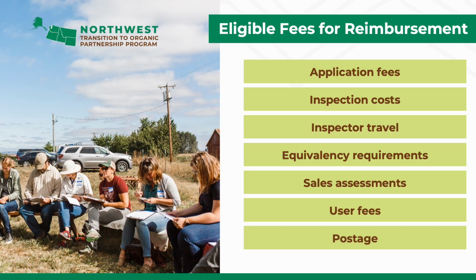Fees eligible for reimbursement through the cost share program are application fees, inspector costs, inspector travel, equivalency requirements, sales assessments, user fees, and postage. Cost share pays a maximum of $750 per certification category for crops, wild crops, livestock, and processing and handling.